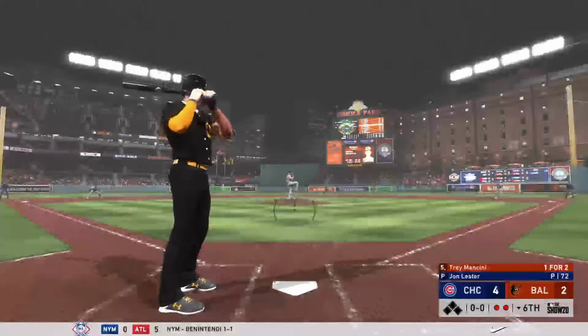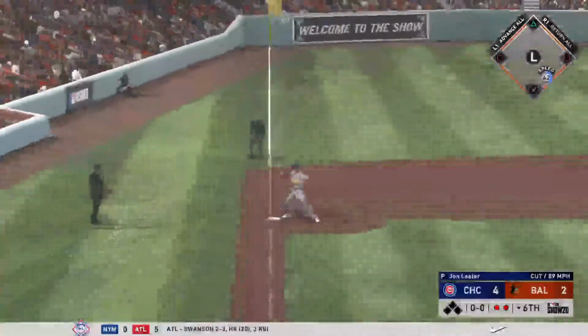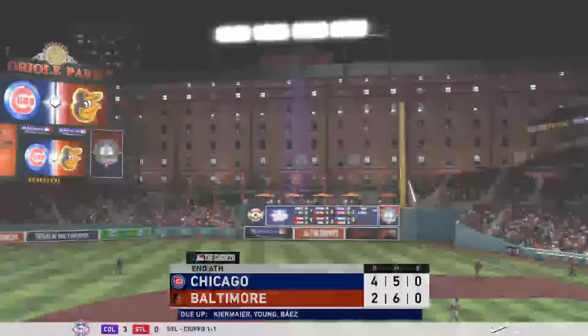He's ready. Here's the first offering. Hit down the third baseline. And a wide throw, but a great job there to keep his foot on the bag, and that fine play will end the inning. 3 up, 3 down for the Orioles. Still down by a count of 4-2.